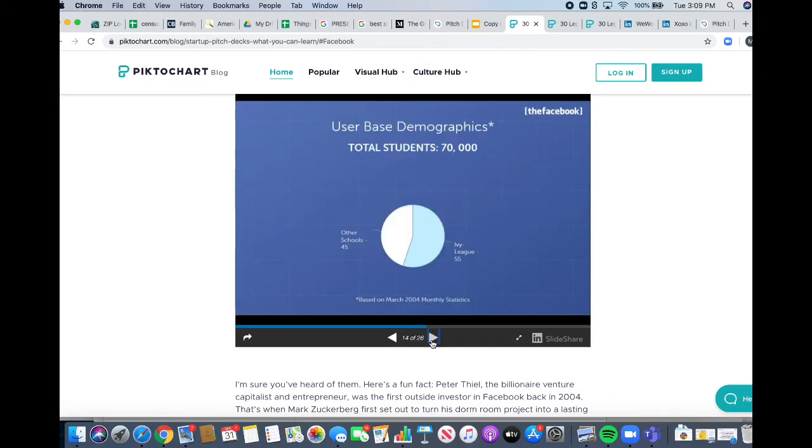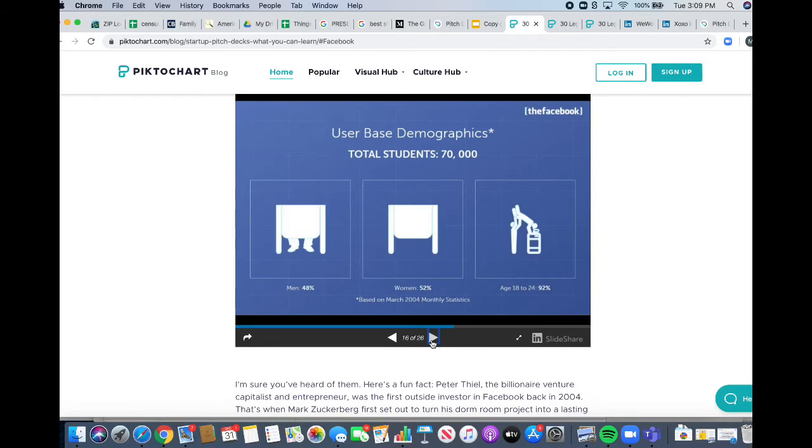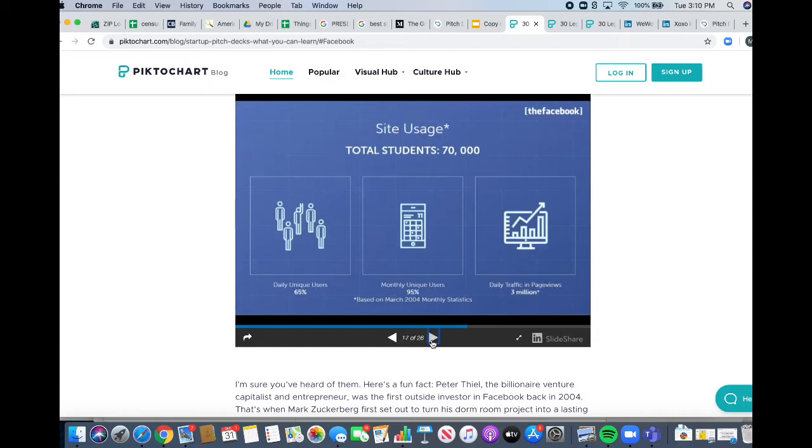Then they walk through the total amount of students. At Ivy League is 55 and other schools 45. And then we look at these students, alumni, faculty, and staff percentages. The percentages by age demographic, men and women. Then they look at the site usage for daily unique users, monthly unique users, and daily traffic and page views.